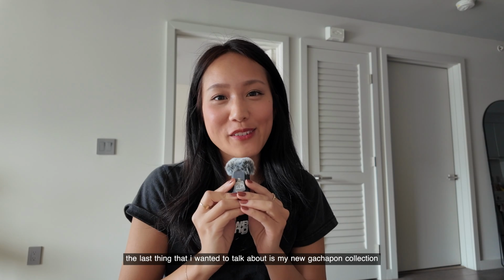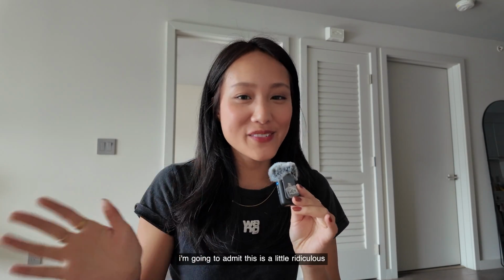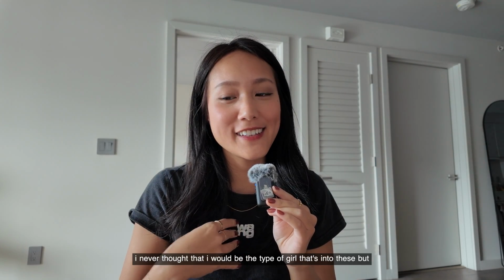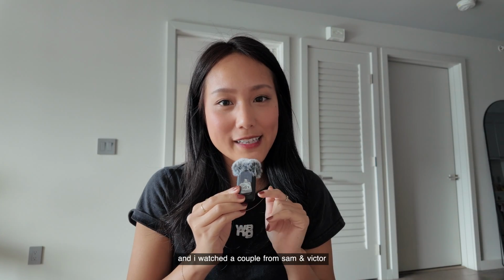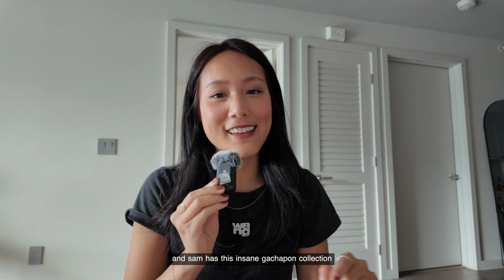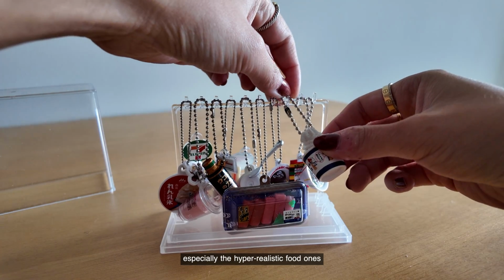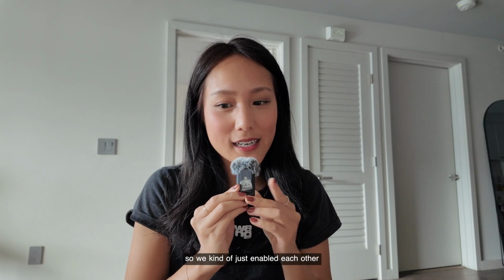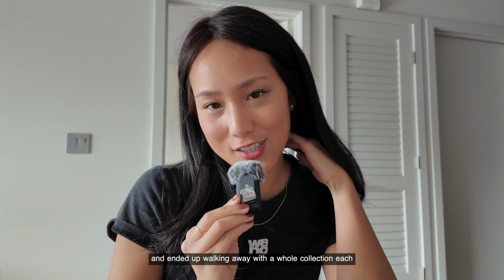The last thing that I wanted to talk about is my new gachapon collection. Okay, I'm gonna admit this is a little ridiculous. I never thought that I would be the type of girl that is into these, but like I said, I watched a lot of Japan shopping hauls before I left, and I watched a couple from Sam and Victor, and Sam has this insane gachapon collection, and I thought it was so cute, especially the hyper-realistic food ones. One of the other girls that I went on the trip with was also into them. So we kind of just enabled each other and ended up walking away with a whole collection each.